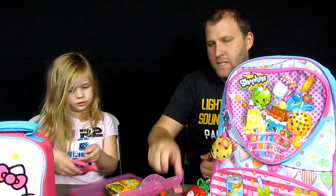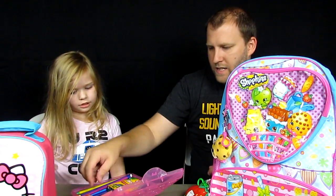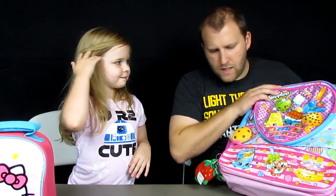So we're gonna put some stickers on her box here. And we have another one in case this one broke. Yeah, we got two just in case. So we got our stickers to go in there. What kind of stickers do you want to put on there? Maybe some emojis. Maybe some Shopkins stickers. We got all kinds of stuff. So we got all that stuff for school. And is that it? That's all your school supplies?